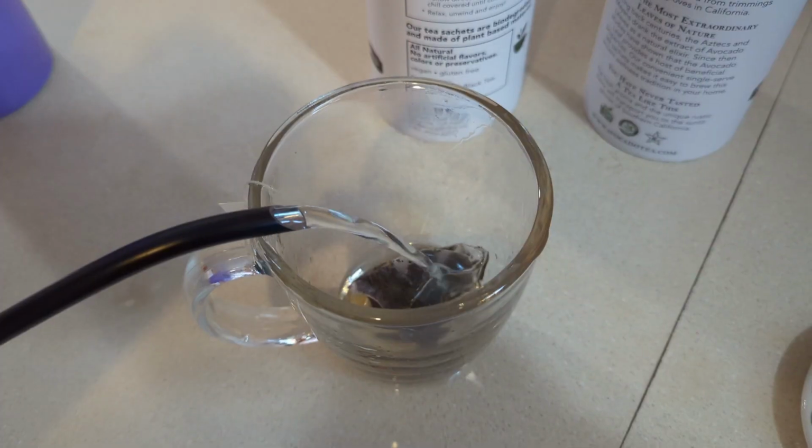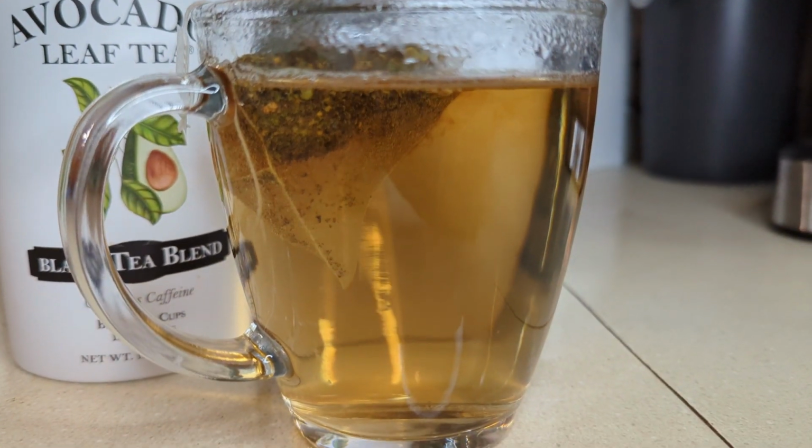If you're looking to try some new flavor of tea, I really recommend this. It is so good. But that's just my point of view.